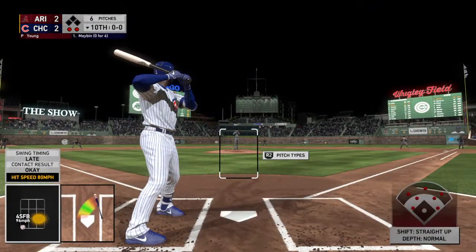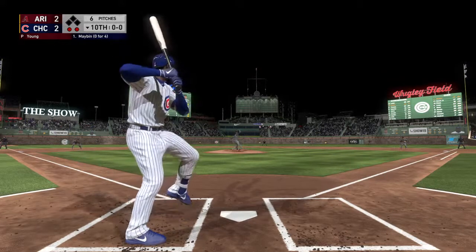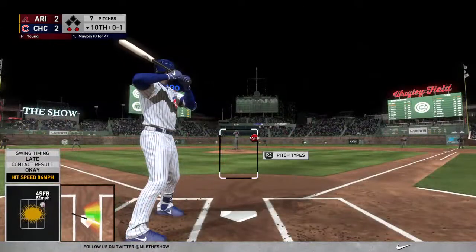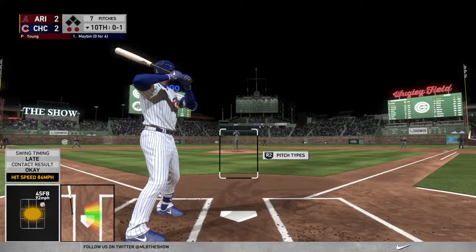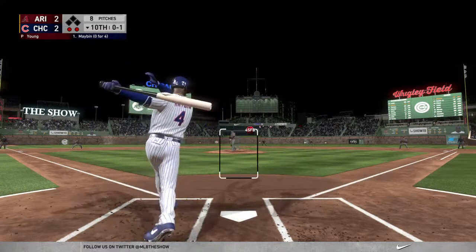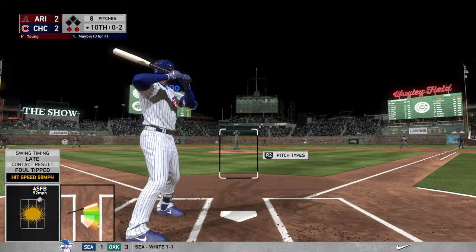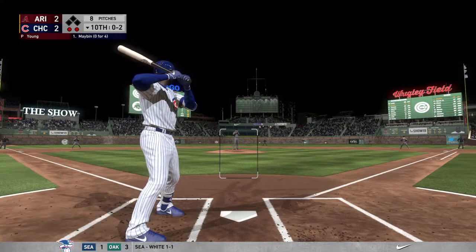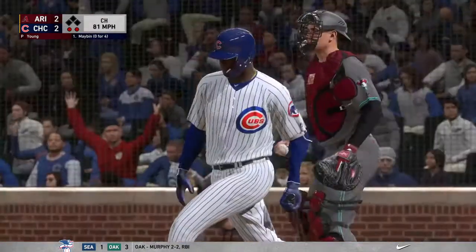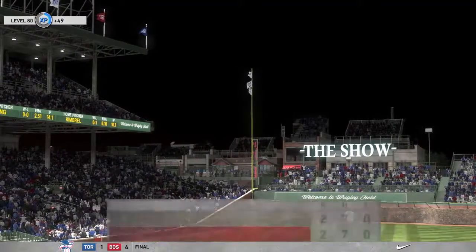So striding in, Cameron Maybin looking to change his fortunes here. 0 for 4 with 2 strikeouts so far in the game. 0-1 the count. Bases are empty here with 2 men out. And he strikes him out to retire the side, so we'll play at least one more. Nothing across here this half.